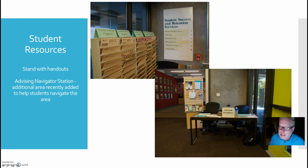And this is obviously a new area that they've thrown a table up, put some chairs there, some literature, and hired some people to work at. It wasn't designed to be there, but it's something that they've seen that they need, and they've put into place. And if this area is ever redesigned, I imagine, if this program is successful, they'll implement a more permanent navigator area for the people working there.